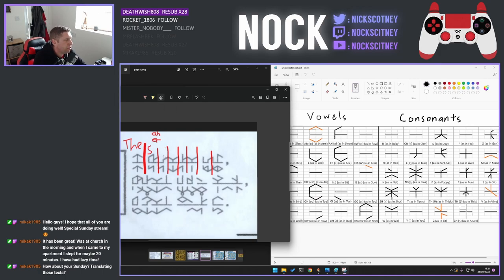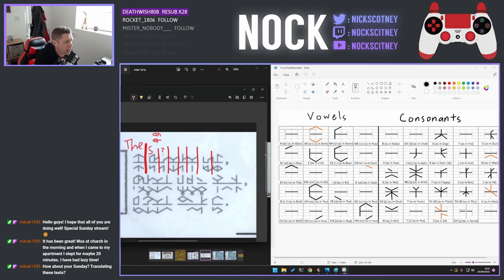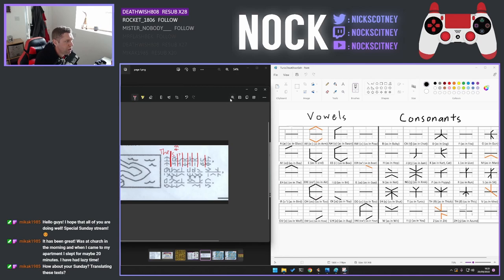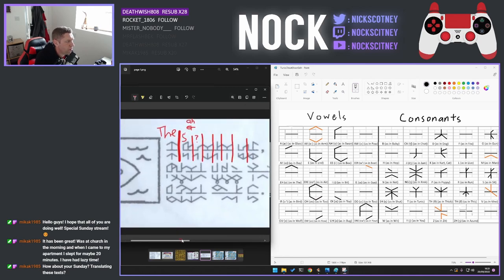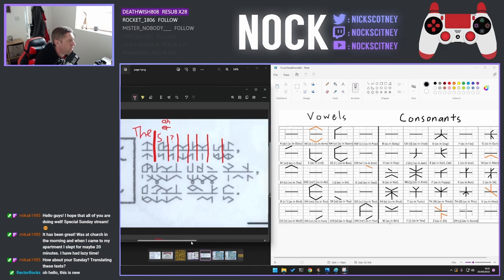I was doing some this morning, and then I kind of like, well, I don't really know. I think I've got these first two lines. I found a few extra letters. These are the ones in orange on this sheet here, Mika. But it's this first line that I'm struggling with. I don't know that I've got enough information at the minute.